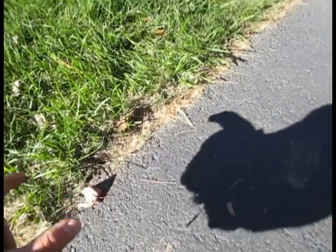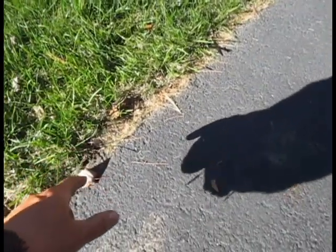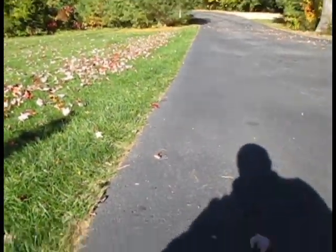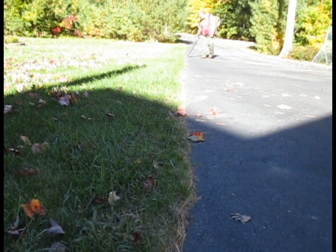If you let it go and let it go, you'll get a huge buildup that will ruin your edge, and it'll start to kill off the grass underneath it. So by the time you actually do clear it out, you have nothing but a whole dead strip of grass all the way down the driveway. So getting rid of it is easy enough.